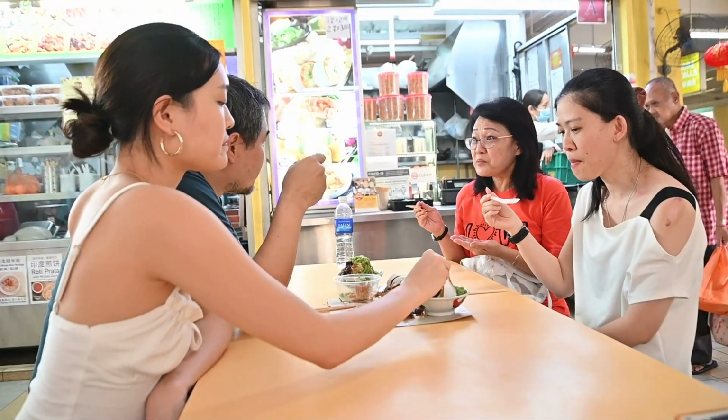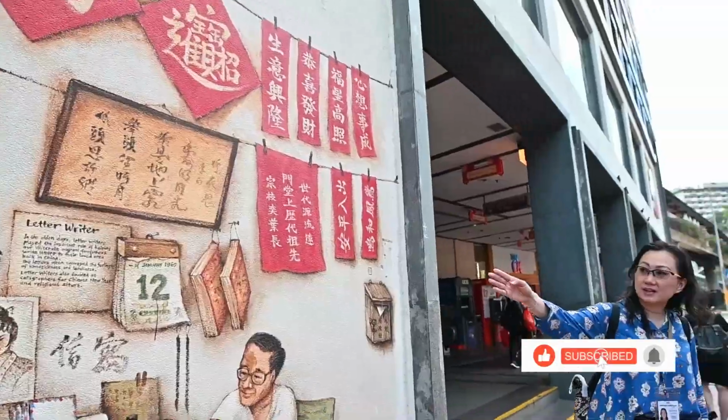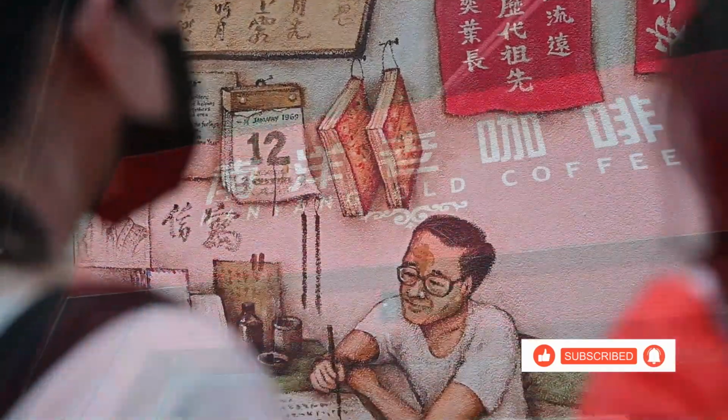There are many interesting places to explore and experience in Chinatown. When visiting Singapore, be sure to add Chinatown to your list of must-see destinations.